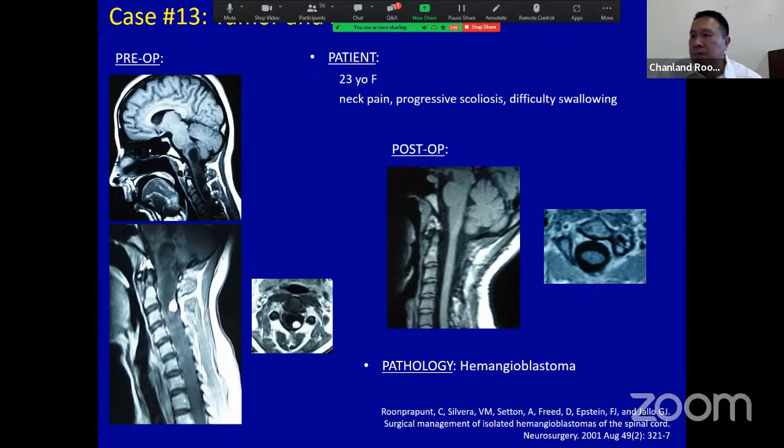Finally, another tumor that has a well-known association with syrinxes are intramedullary hemangioblastomas, which are known to form exuberant edema or syrinx formation. After resection of these hemangioblastomas, the syrinx usually resolves.